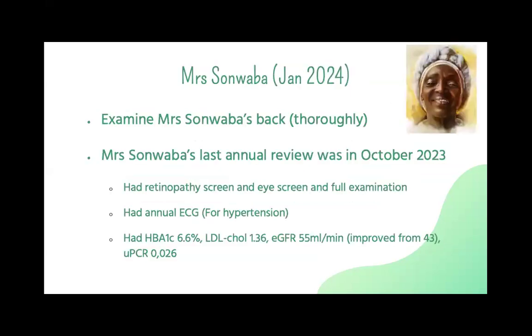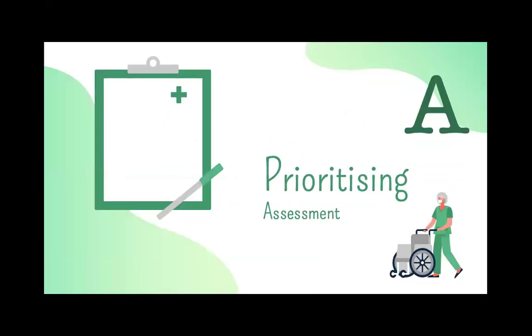So we've examined Mrs. Onwaba's back nice and thoroughly. We noticed that her last review was 3 months ago, and she had all her full screening done at that time, and all her bloods were pretty good, and her eGFR actually improved from 43 to 55, and that's been staying quite stable, and a little bit of proteinuria.